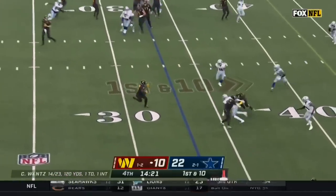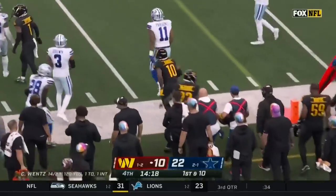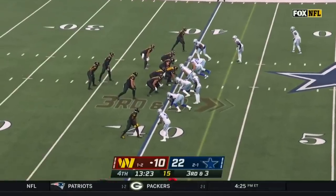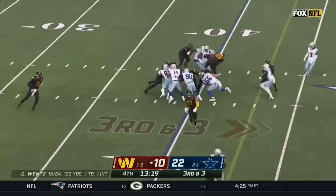Another quick pass. Samuel again looking for blocks. And he's forced out of bounds by Brown. They're down here, see if they can pick it up. Micah Parsons lined up right over the football right now. Tried to run it in. That is swarmed.